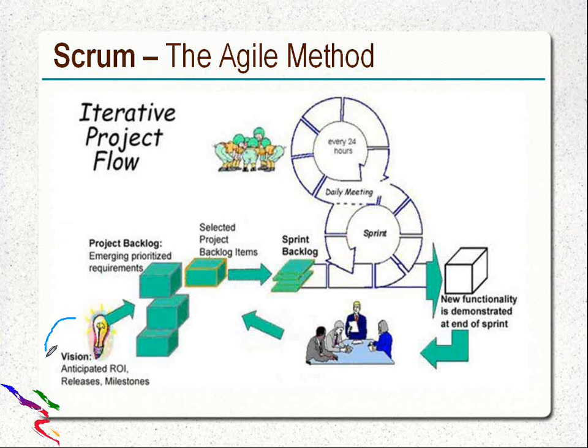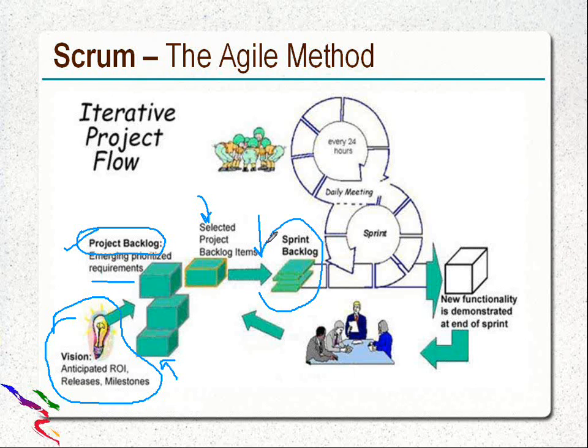If you see this particular portion, this is basically the product owner's responsibility with the stakeholder or the client, to put a stack of requirements in a proper priority, that is known as the project backlog. This term will be used quite often, project backlog. Then items are selected from the project backlog for the prioritized work. Every 2 weeks, suppose our iteration or sprint is of 2 weeks, the team selects how much work or how many tasks they can complete in that particular sprint. That is known as the sprint backlog. All these are artifacts.